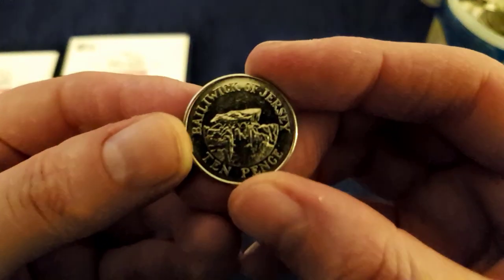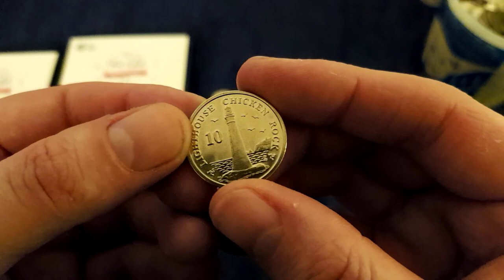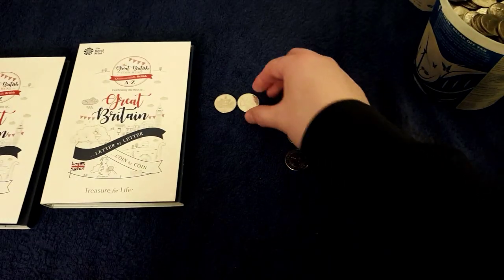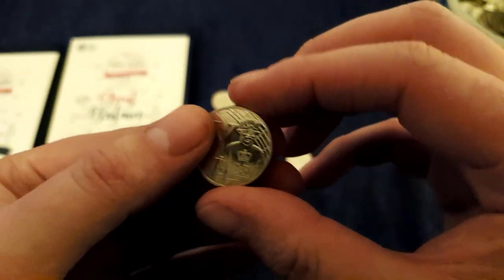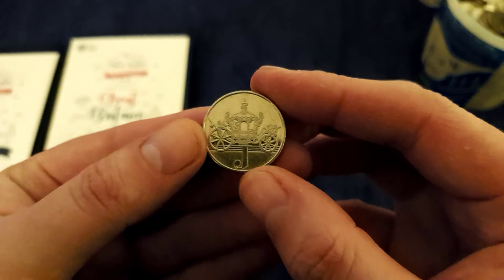A Jersey one that's in immaculate condition for 2014, but in even better condition, I've got Chicken Rock. Look at the shine on that. 2014 as well. Pretty darn good. And we've got a Y, the Yeoman Warder, and it's 2018. And this is the one we need, J for Jubilee.